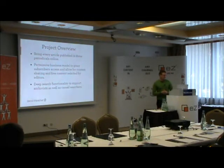And one of the other pieces is we needed a deep search functionality. So in addition to just sort of casual search, they have a lot of people who are doing study, archivists who are looking at this content and examining the history of the church. So they needed a lot of search functionality to be able to enable that sort of behavior.